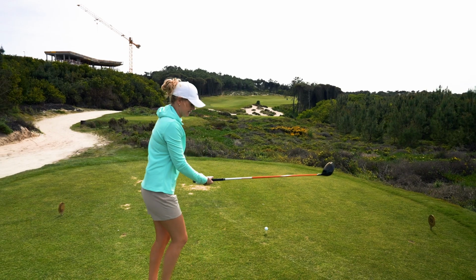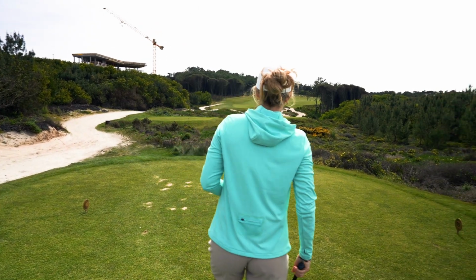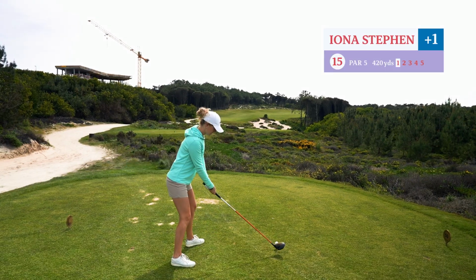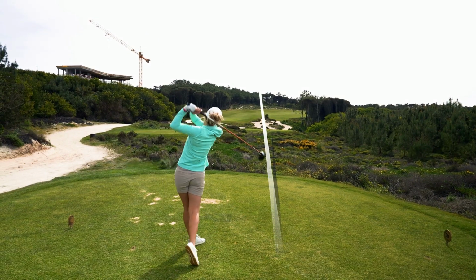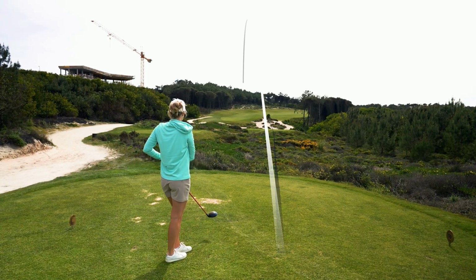Very inviting tee shot here. I'm going to take it up the left-hand side. There's a bit of a backstop, so I can really hit this with confidence. That's everything I've got. Go ball.